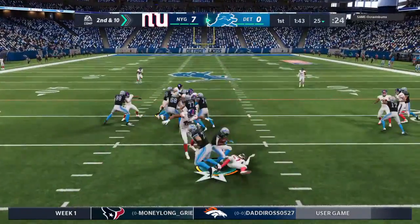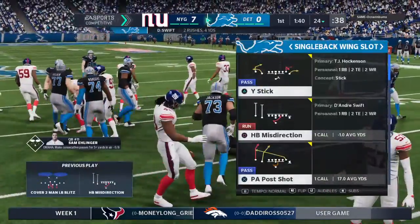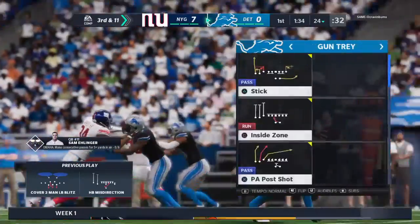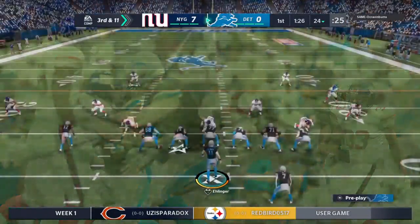On 2nd down, Swift. And he is met quickly in the backfield. Down he goes, folded like a lawn chair. It'll go as a loss of a yard, so now they deal with 3rd and 11. Brings up 3rd down and 11.